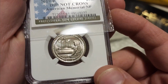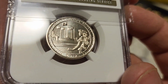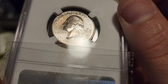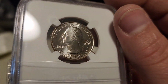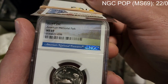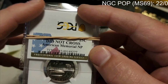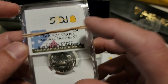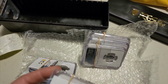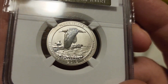This is one that I absolutely knew had zero shot at crossing, but I absolutely had to try it because it's a 2019 Philadelphia American Memorial Park. So 2019 P, NGC has it down as a 69. I think there's like 3 or 4 last time I checked. So really, really hard to get, but it didn't cross. Absolutely no shock whatsoever there. Didn't expect it to cross.